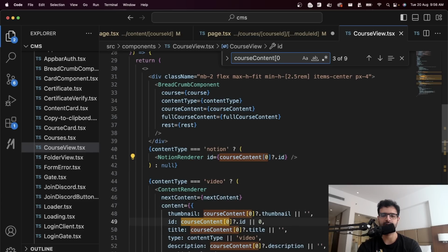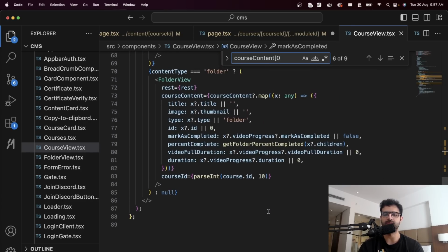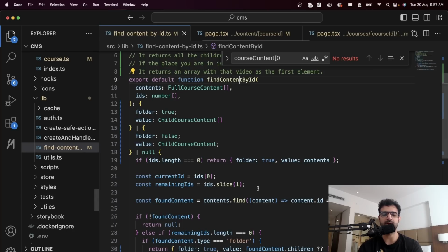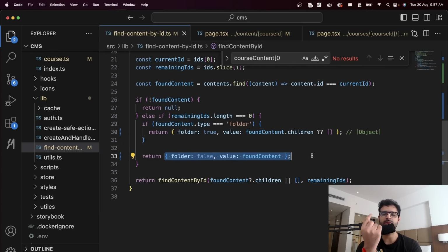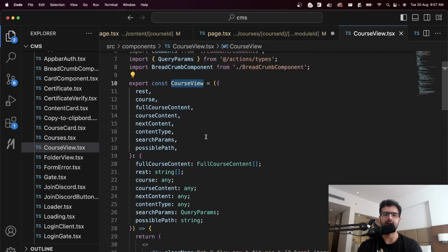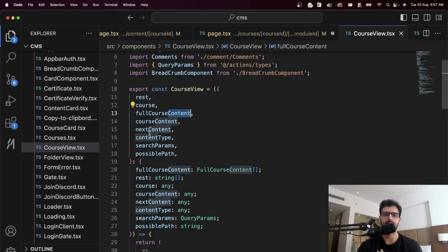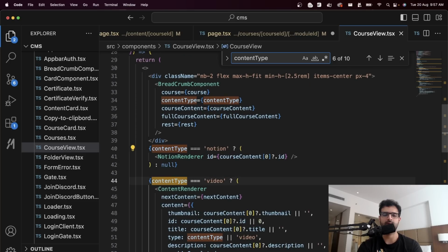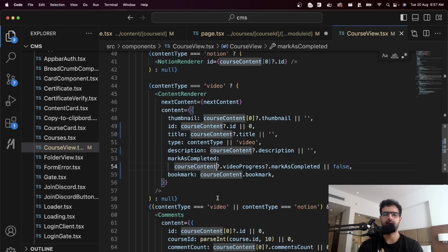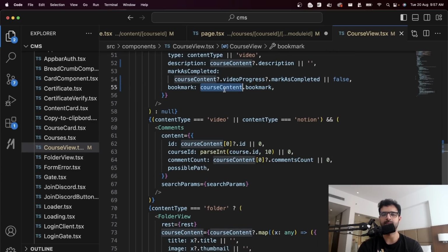Yep, there's all of this ugliness that just assumes the course content of will be an array, because it was an array before. If you remember, we were returning an ugly array here, even though there was a single element inside, and that is a problem now. Notion, if it is video, because if the content type is video, then id is not course content of 0.id, it is course content.id. It is course content dot this thing and this thing. That is exactly where the bug was. It said okay, course content dot bookmark doesn't exist because course content of 0 did not exist.